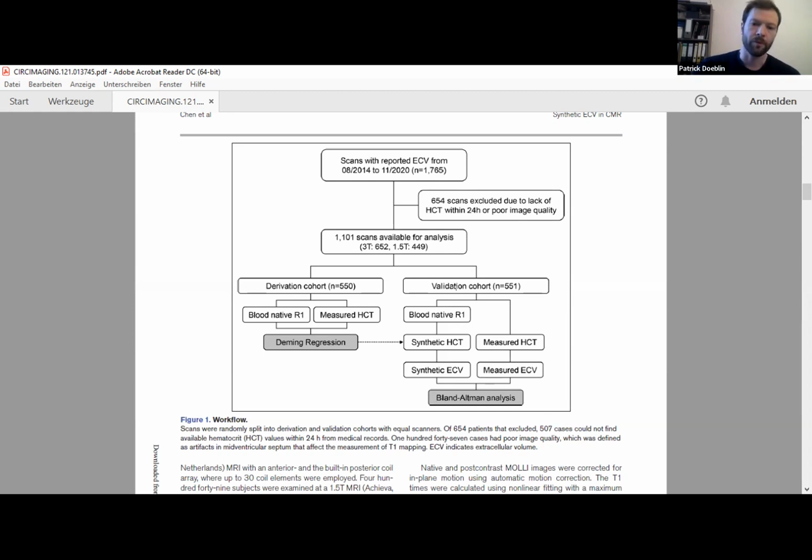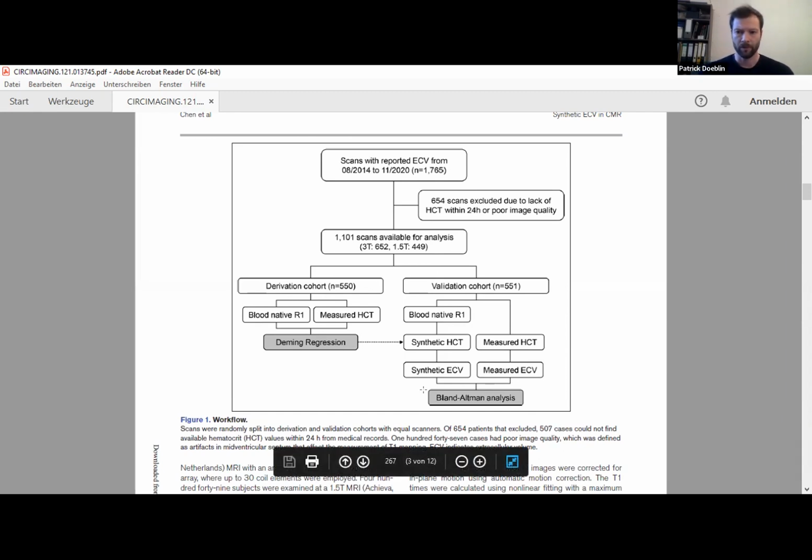What we then performed is not a standard regression, but a Deming regression. The difference is small but important in this case. A Deming regression is also called an orthogonal regression because it accounts for measurement error in both variables. This is important because there will be measurement error in both the independent and the dependent variable.